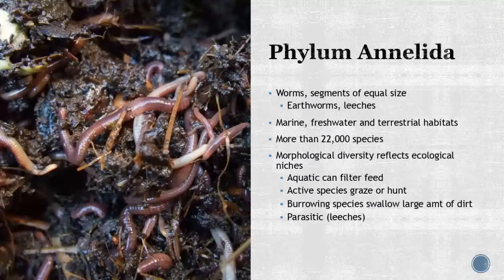So let's move on to the next phylum, which is phylum Annelida, which is your worms. They are going to have segments of equal sizes. I know we've been talking about worms, but we are going to be segmented worms. So your earthworms, your leeches fall into this group. Now, we do find them in multiple environments, both marine, freshwater, and terrestrial, and about 22,000 species.